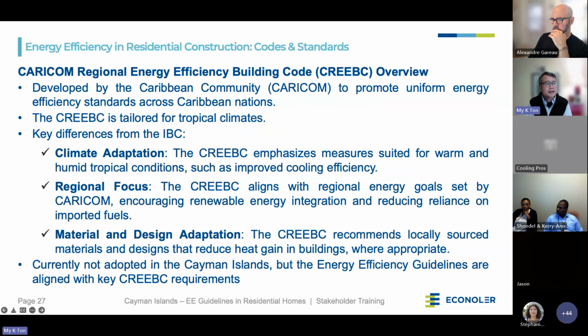In terms of the Caribbean Community Regional Energy Efficiency Building Code, it was developed by CARICOM, the Caribbean Community, which is a group of Caribbean island nations. And what they wanted to do is to promote uniform energy efficiency code standards across as many Caribbean nations as possible.